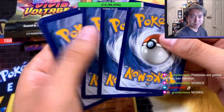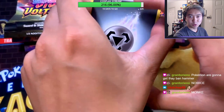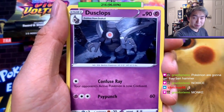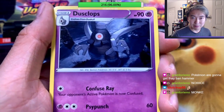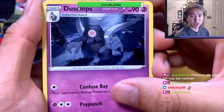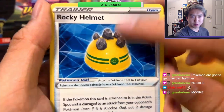Forward to the front. Monkey. Monkey. Return the monkey. Alright, Grass Energy. Dusclops. Nice, because we just got a Duskull. So, that's a good card right here. Got a Beckon Pokemon. Ooh, spooky. Spooky little Dusclops. Rocky Helmet with the little rocks on the helmet.